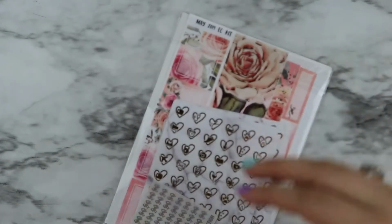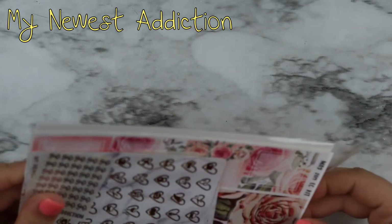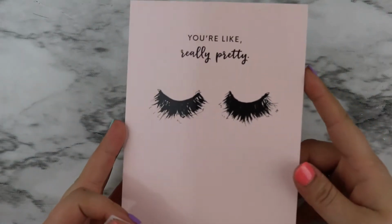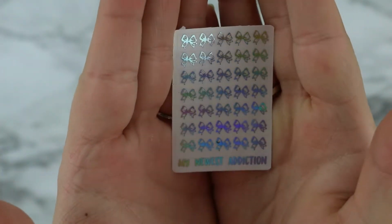My next order is my order from My Newest Addiction. Okay. So, let's go over the freebies. You get this card that says, you're like really pretty, which is really cute. And then it says, My Newest Addiction. And then you get these bow headers in holographic foil. So cute. And you get 7 of those.